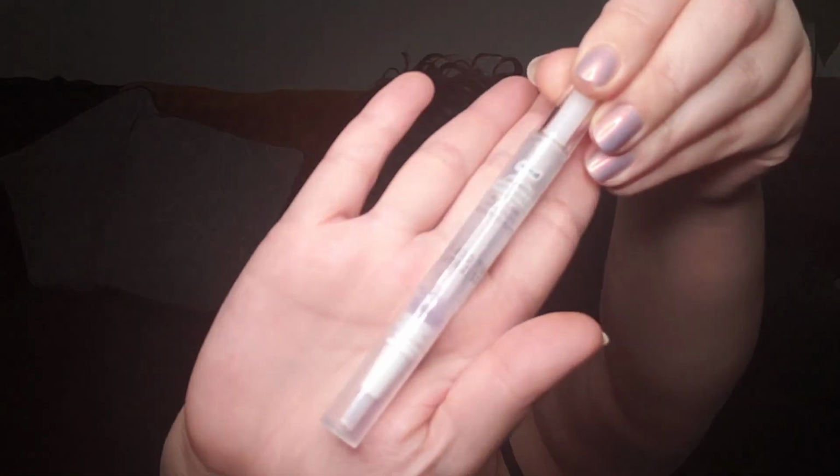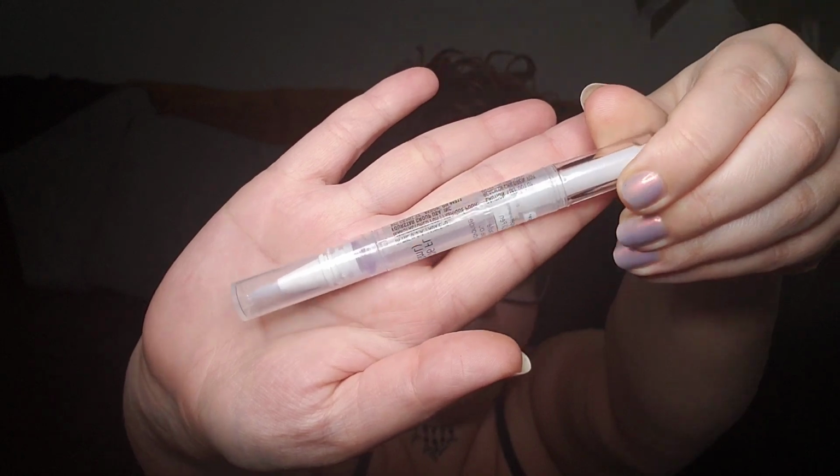I've got another little cuticle oil here. This one is the Lavender Cuticle Oil Pen by Be Pure. I've been finding these at the Dollar Tree and I absolutely love them. They are the clicky, brushy type of cuticle oil pens. Love, love, love these, and I hope they continue making these and it's not a limited run, because I'm definitely going through these.